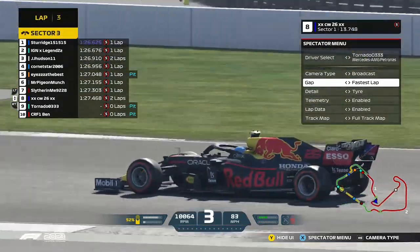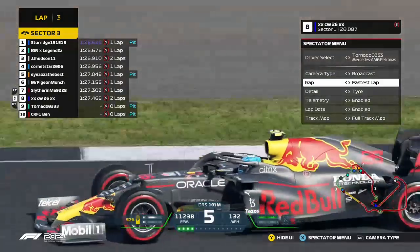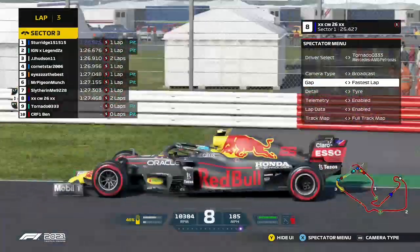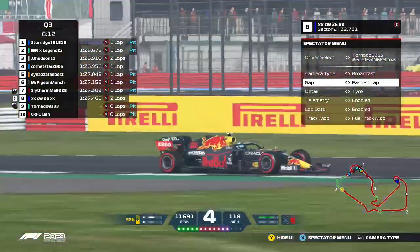Although I like how this game, when you put it on fastest lap, it's like 0.051, and then you go to the leader and it's 0.050. Logic. Yeah, it's a bit weird, isn't it? So much logic, but CW's Sturridge validated by a little bit.